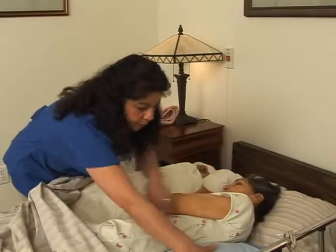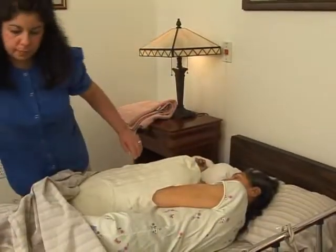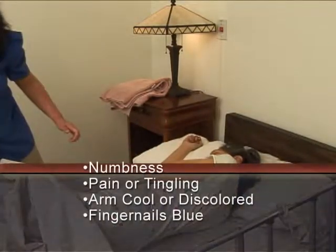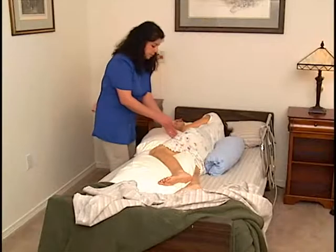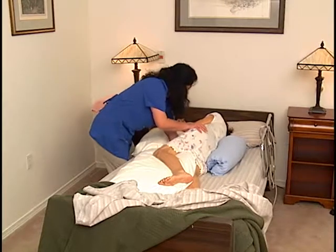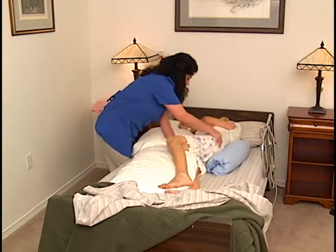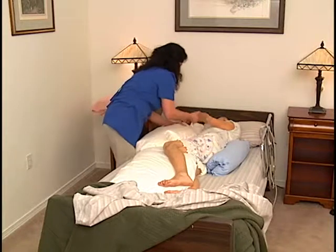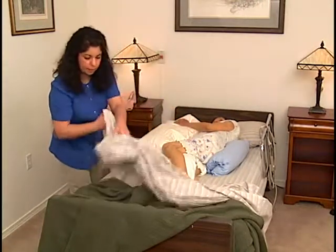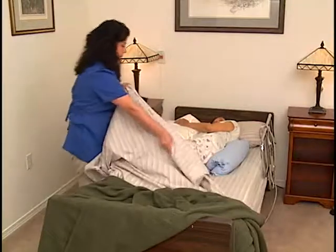This position can cause impaired circulation of the arm that is under the body. Reposition the person if he or she complains of numbness, pain, or tingling, if the arm is cool or discolored, or if the fingernails are blue. If lying directly on the hip bone is painful, you can use a modified lateral position by rotating the pelvis 1 or 2 inches toward a back-lying position. This keeps the weight off the hip bone. In this position, the weight is between the hip bone and the lower back.